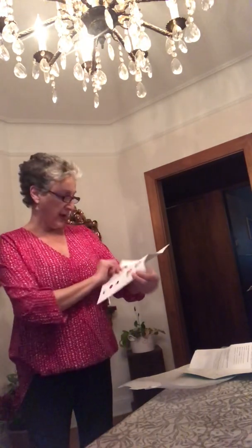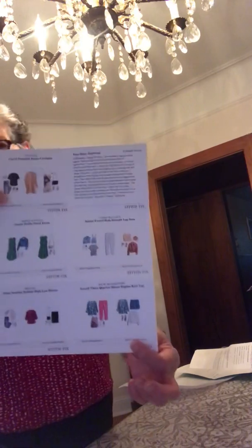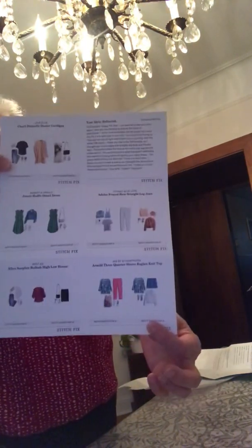And it also comes with ideas on how to mix and match. After a while you collect some pieces and it tells you how to mix and match with your other boxes, so you get a full look, and it's a lot of fun. So that's it. That's my Stitchfix box for spring.